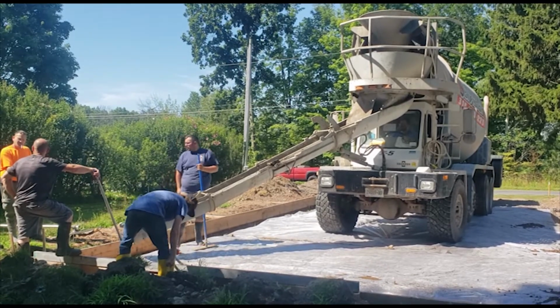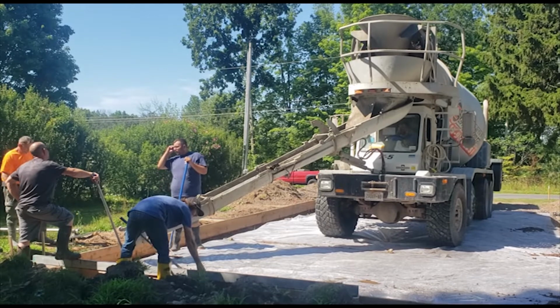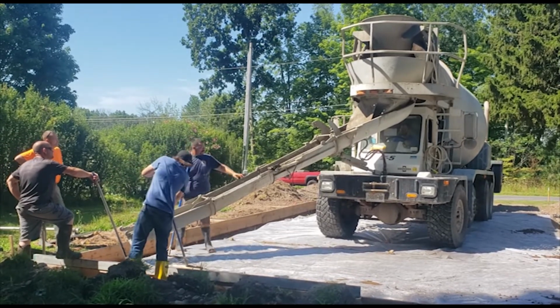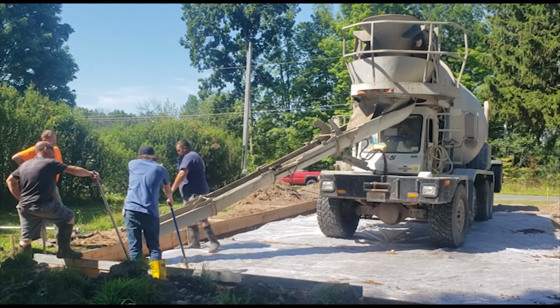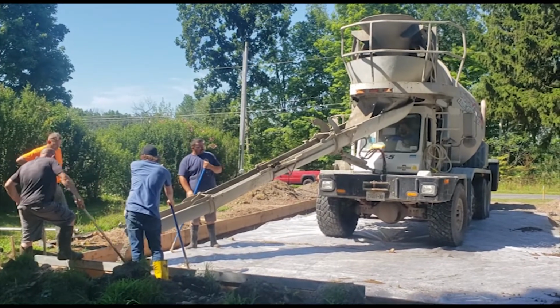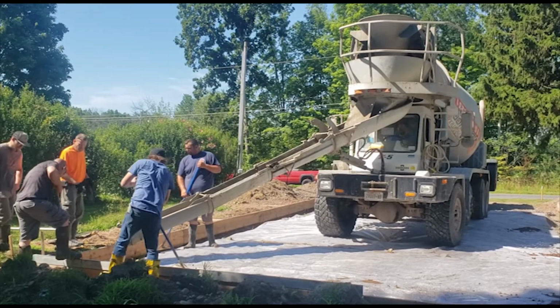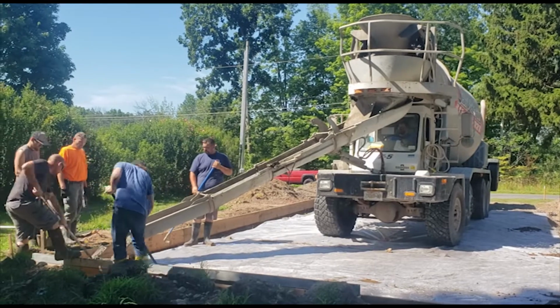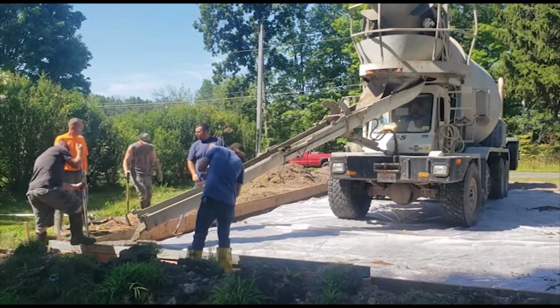Zach, the heavier set gentleman with the glasses on the other side of the chute there, he was the one that I contracted this job with, and I guess all the other guys are somehow connected to him, family or close friends of the family. They did a really good job.